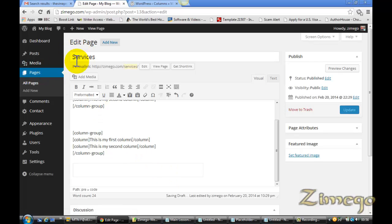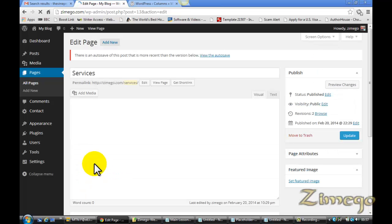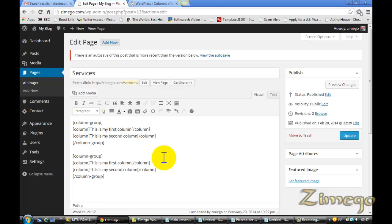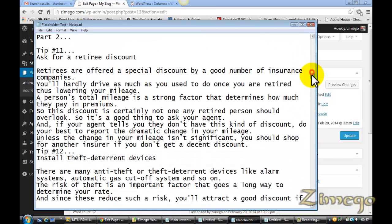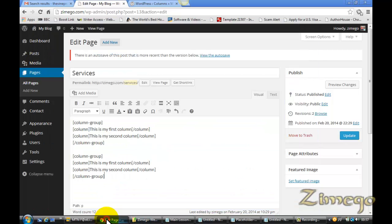Okay, what I'll do, I'll just go back to pages again. Leave this page. Go back to services. Go to this one. And then I do this. So let me go copy our placeholder text. Let me use the tips as our services. Let's just say service 1 is the tip about asking for a retiree discount. Don't mind me. We are using these as examples.